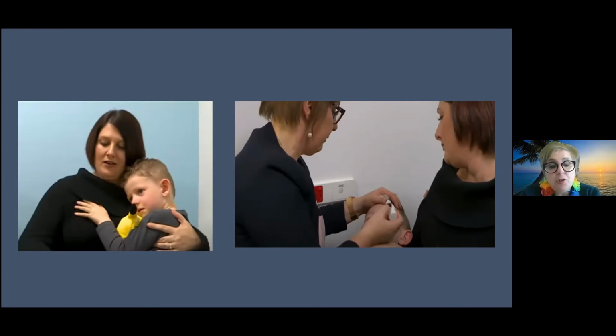The way I approach it is I often start by putting a drop on their hand first so they can feel that it's wet, and I let them touch it with their finger.